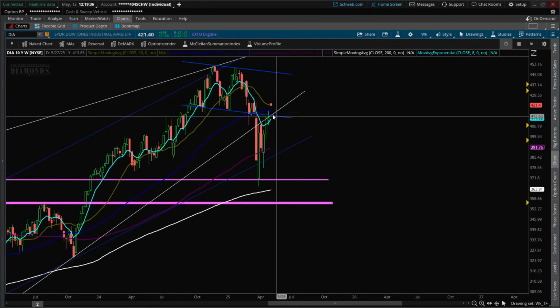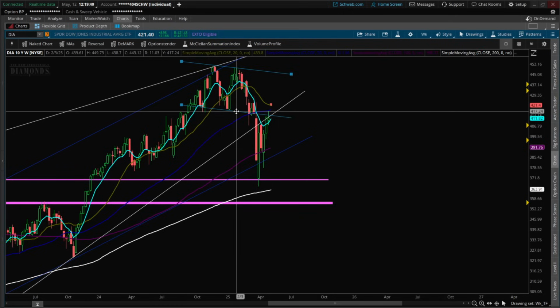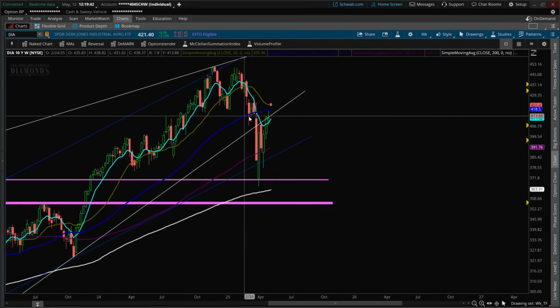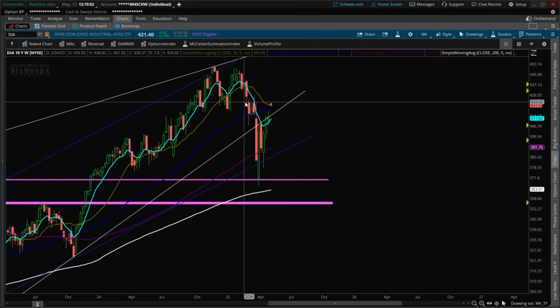Weekly time frame for DIA. Thought this might work out. We gapped above it. It's not going to mean anything for us. We're rejecting off of the 20-week moving average. We're back into this resistance zone. You see the resistance, support, support, support, resistance, resistance, back to resistance.